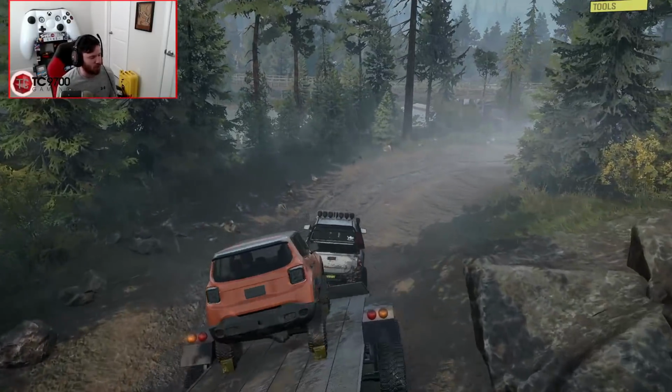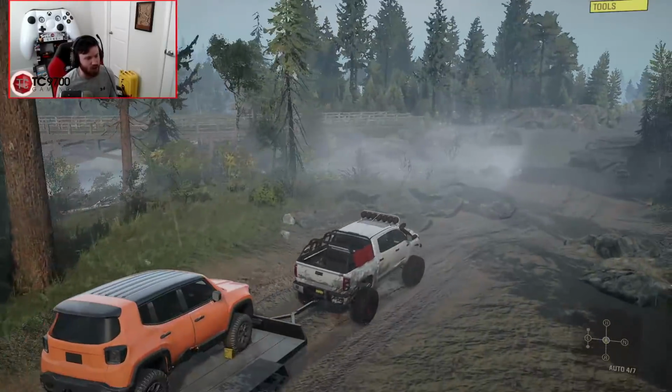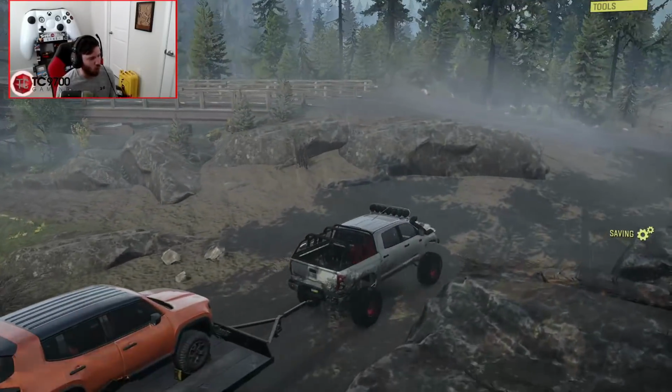Whoa! Like, for example, we weren't even going fast right there, but we came really close to flopping the Renegade off the trailer. Yeah, that's the kind of scenario I'm trying to avoid. And as long as we can avoid that kind of scenario, we'll be A-okay.